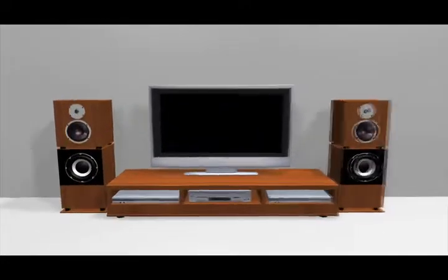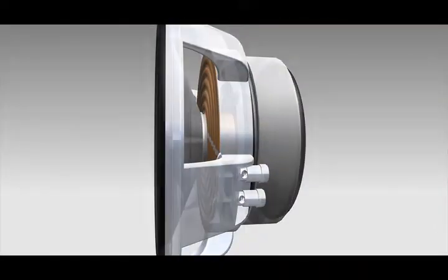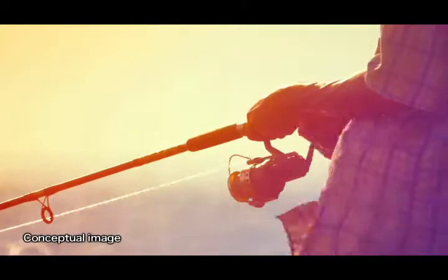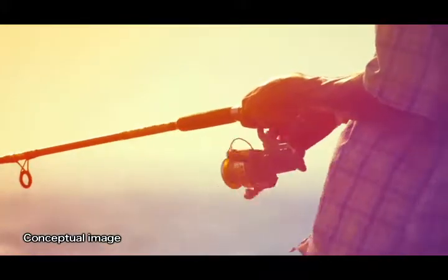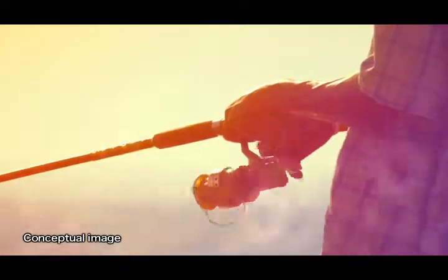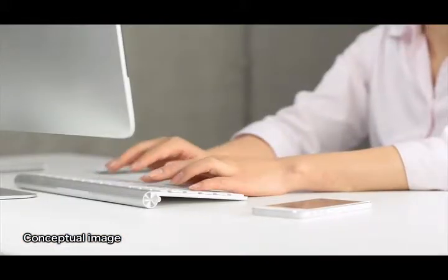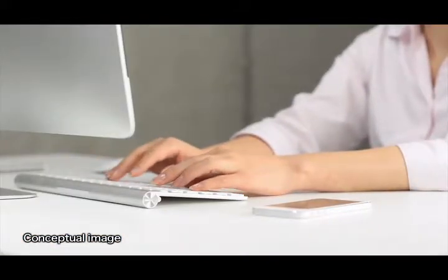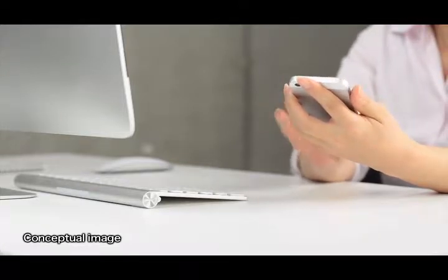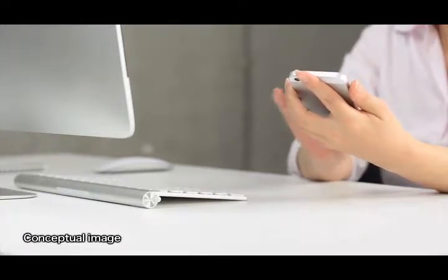For example, they are also used in car speakers and 4K television speakers for greater audio quality. They are also used for waterproofing on fishing rod reels. They prevent corrosion within the reel and ensure smooth reel rotation. In recent years, they are also being used in smartphone linear vibration motors. Ferrofluids serve as damping materials and help create vibration aligned with telephone functions.